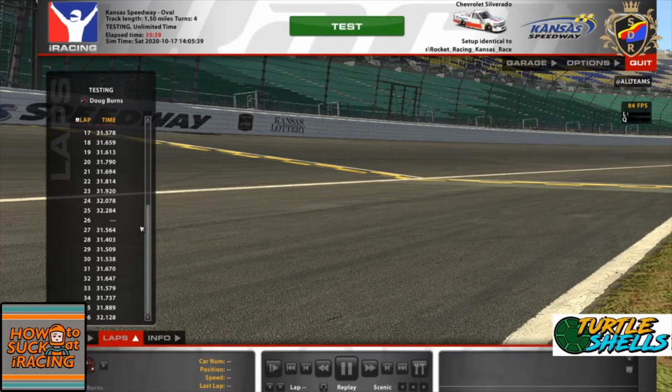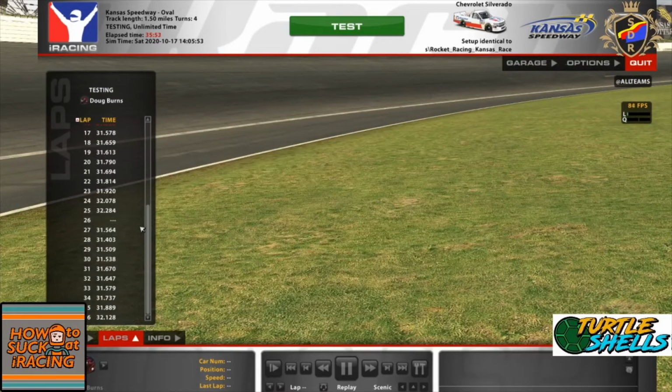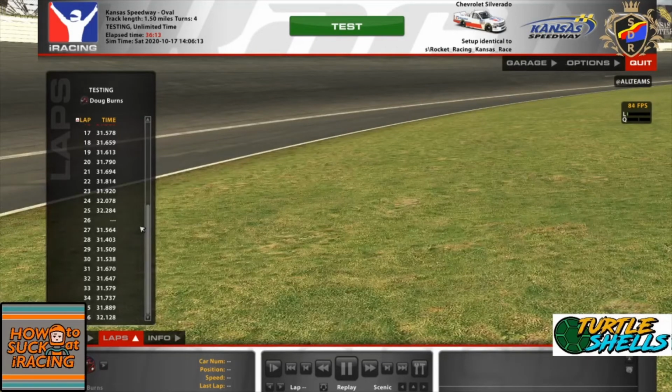And it looks like the only lap in the 32-second range was that last one, and the entry to 1 and 2 is definitely driver error. 564. And generally speaking, your fastest lap will be your second lap. 509.53. 670, 647. Yeah, I'm just writing these down so I can do some averages later and put out some more data.